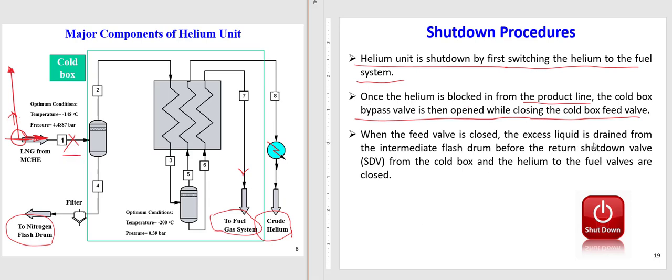The excess liquid is drained from the intermediate flash drum before the return shutdown valve from the cold box, and the helium to the fuel valves are closed. So once we close that, we will drain any liquid that is remaining in this intermediate flash drum. We will retain it, collect it, before we close any other valves. Let's say we have some shutdown valve here, emergency shutdown valve. So before those valves are closed, we will drain any liquid remaining in this part.